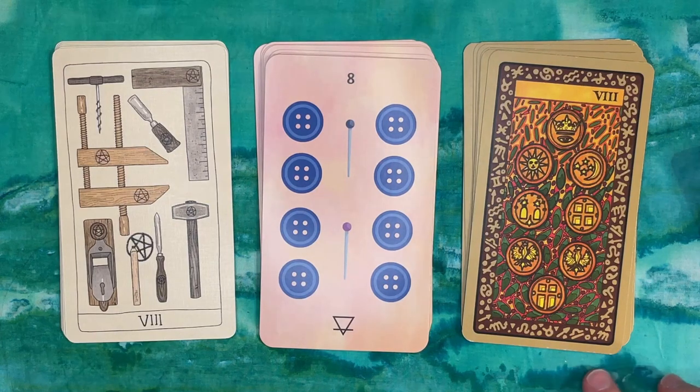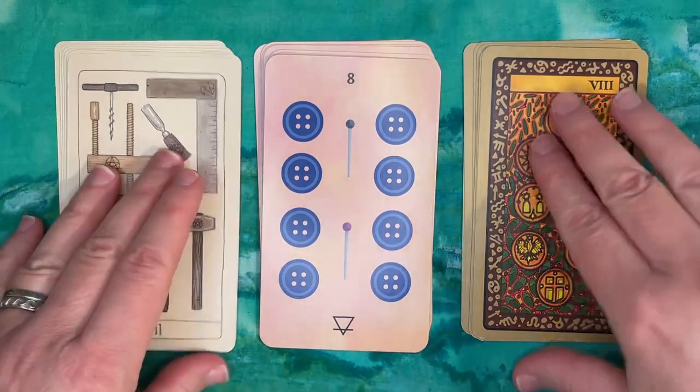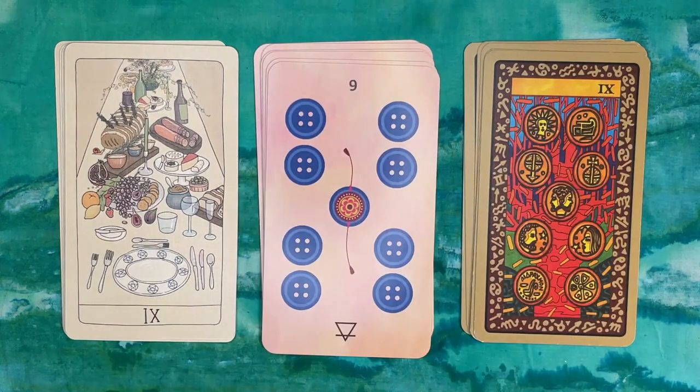And I would say too, if you didn't know the Rider-Waite-Smith imagery, this deck would read a lot more pippishly to me, just because it is collections of objects with no figures in the numbered cards.